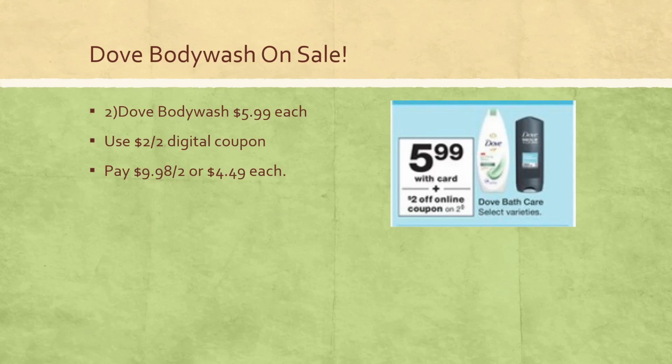So the first one is on Dove body wash. At the end of the 6 must-do deals, I do have 2 separate scenarios for 2 transactions you could do using the spend 20 booster. So stay tuned for that. I will have that at the end of the video.